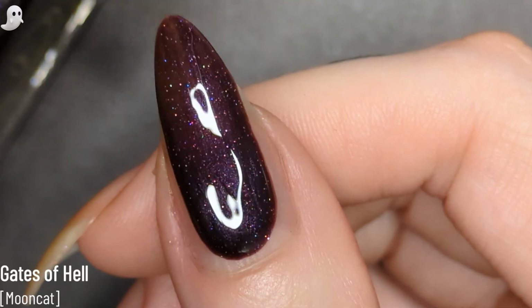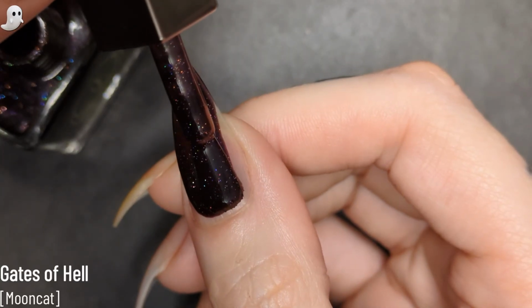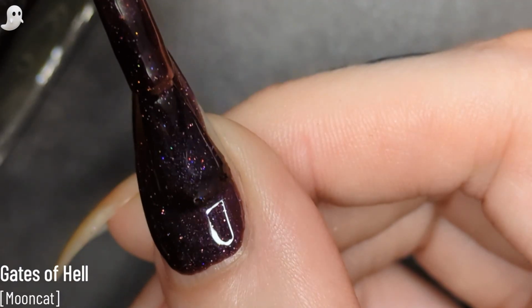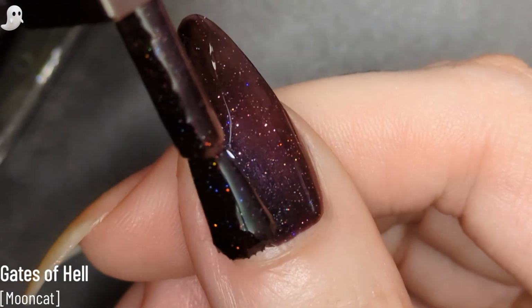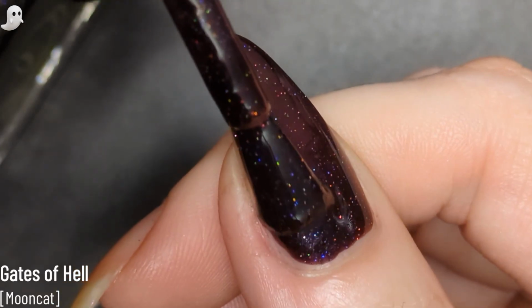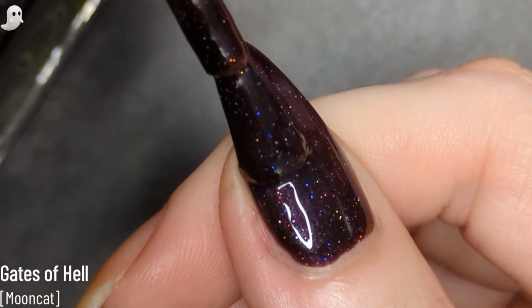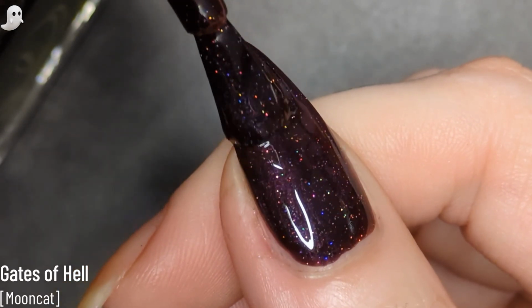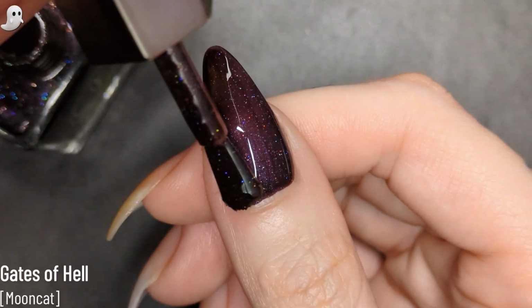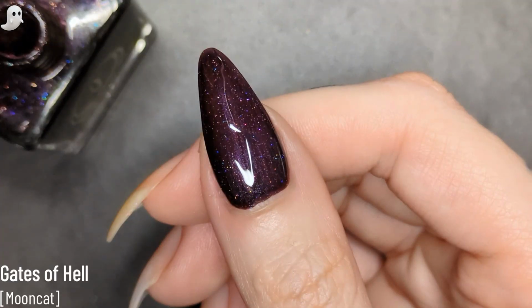Moving on to Mooncat and this dearly departed shade, but I had to include it even if it's just for inspiration because what we have here is a multi-chrome polish that shifts from black to red, and within it, you guessed it, we have some holographic glitter. It's actually micro-sized, which are already making their way through the base, through my lens, and straight into your eyeballs.